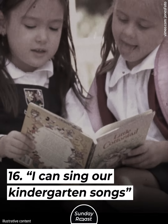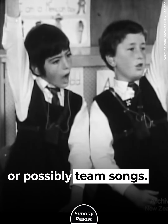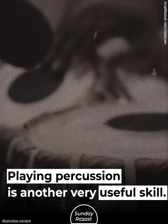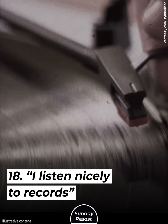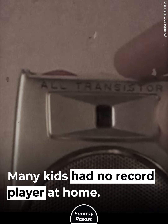16. I can sing our kindergarten songs. These were probably nursery rhymes or possibly team songs. 17. I can play in the rhythm band. Playing percussion is another very useful skill. It teaches rhythm, coordination, and focus. 18. I listen nicely to records. Many kids had no record player at home.